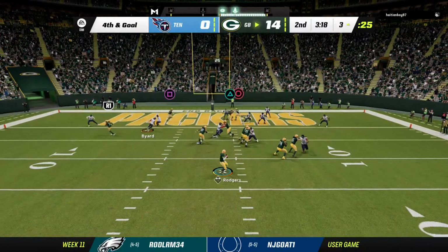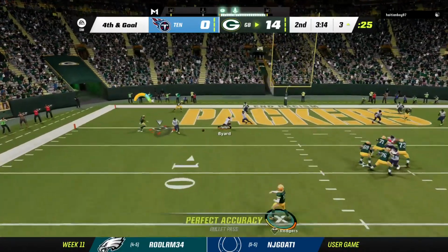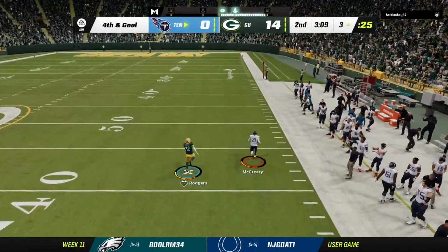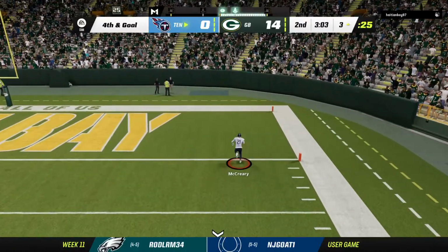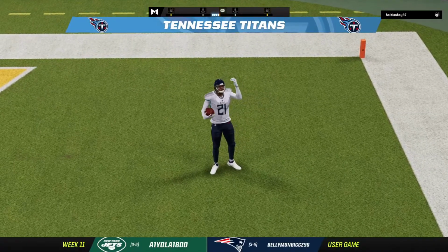Rodgers going to go on 4th down. Being chased out left. And he fires one that's intercepted. It's Roger McCreary with a pick. And nothing but daylight ahead. 30, 10, 5. And he will take this one home. It's a touchdown.